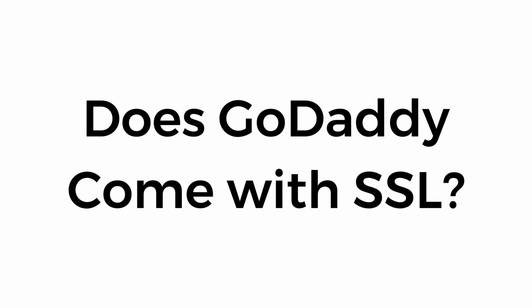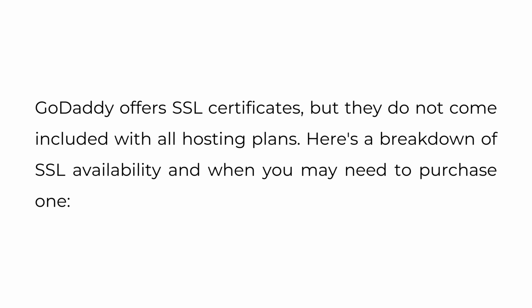Does GoDaddy come with SSL? GoDaddy offers SSL certificates, but they do not come included with all hosting plans. Here's a breakdown of SSL availability and when you may need to purchase one.